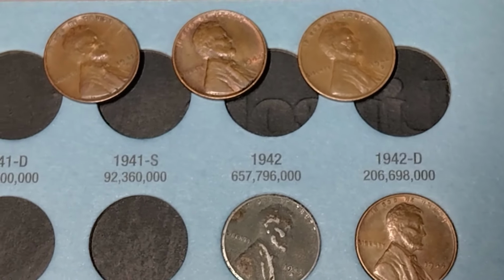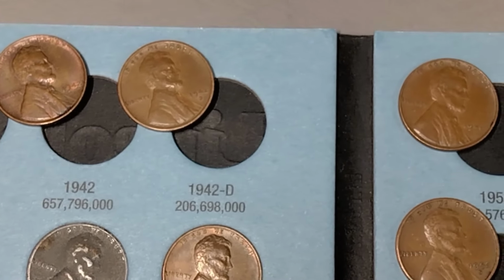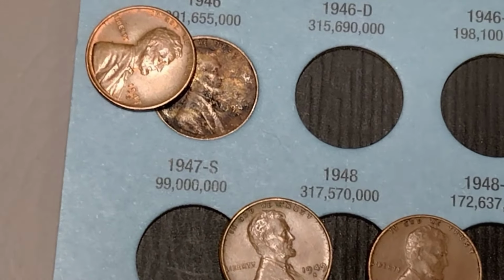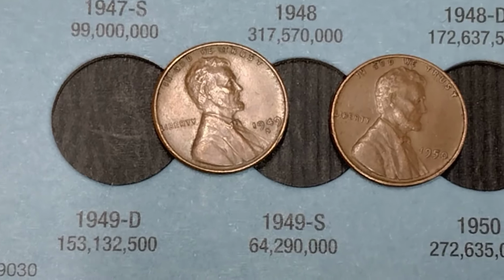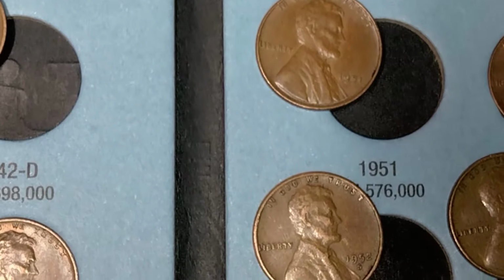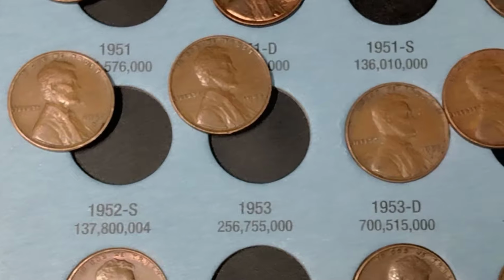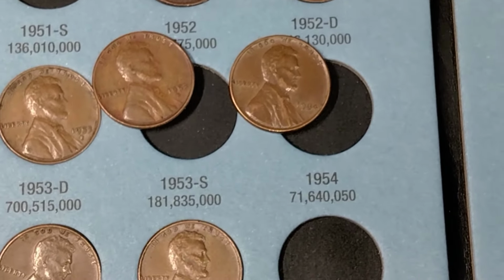1941. We'll add the 41 San Francisco, the 42 Denver, the 1947, the 47S. I'm glad I'm replacing that ugly one I found in box 10. We'll be adding the 49 San Francisco, the 50 Philly, the 51 Philly, the 52 San Francisco, the 53 Philly, the 53 San Francisco, and the 1954 Philly.